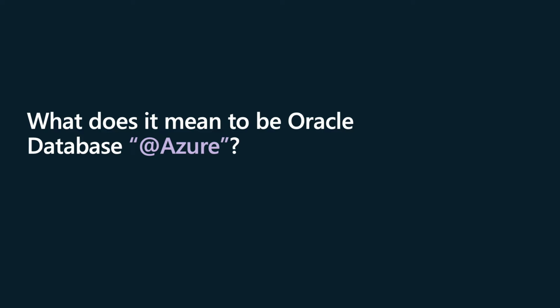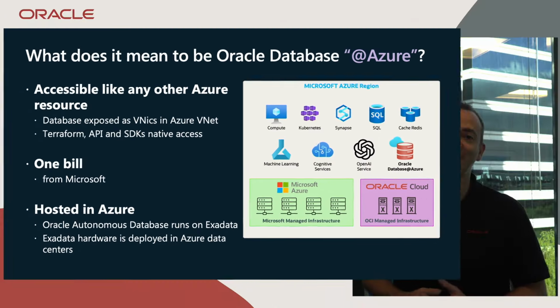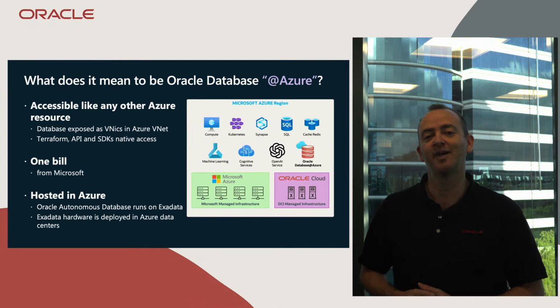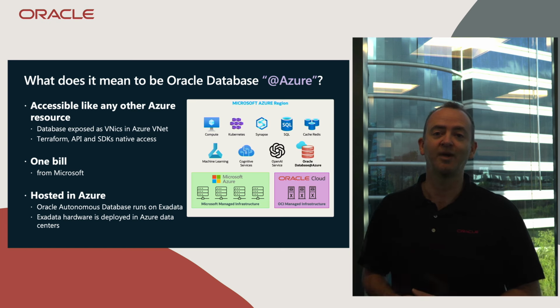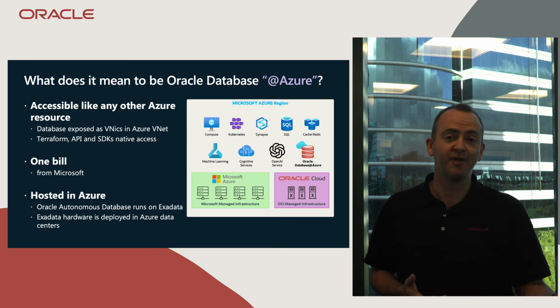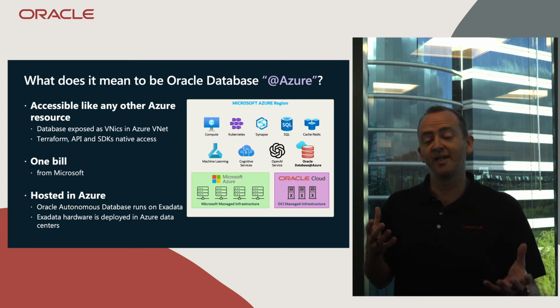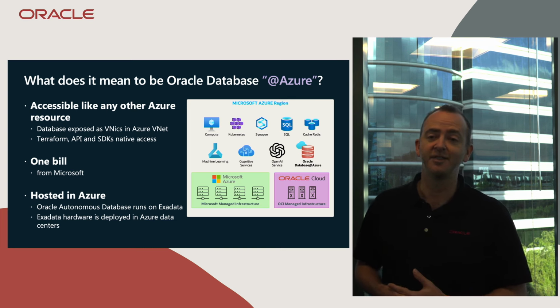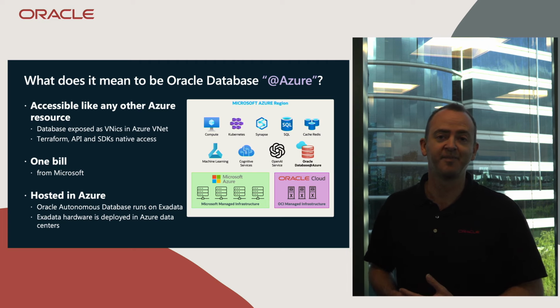So what does it mean to be Oracle Database at Azure? There's three main things. First of all, is the native experience, being able to access the Oracle Database natively through Azure, just like any other service. Being able to connect to the database through a virtual network. One single bill from Microsoft. You don't have to worry about multiple clouds doing multiple billing and having that kind of relationship. You can go straight to Microsoft and get the bill directly from them.